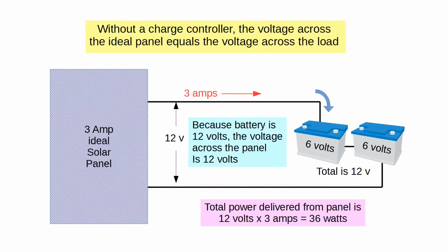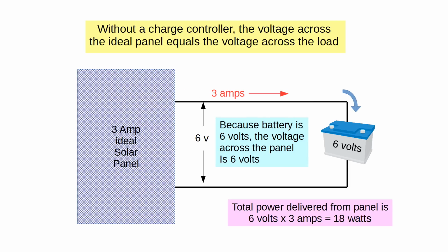If you are charging a 12-volt battery, the panel is immediately operating at 12 volts. Let's suppose this is a 3-amp panel. The actual power delivered by the panel is 12 volts times 3 amps, or 36 watts. And it will push its rated current into the battery, charging it. But if you're charging a 6-volt battery, the system will operate at 6 volts and push its rated current. But in the 6-volt case, 6 times 3 is only 18 watts.